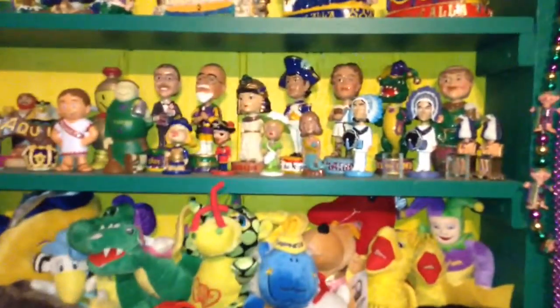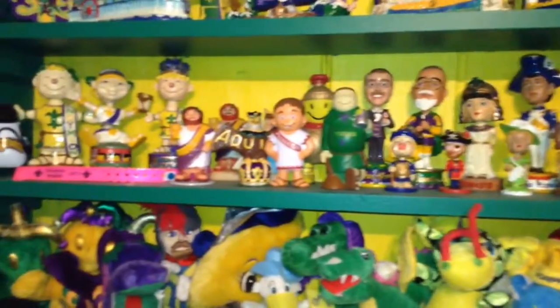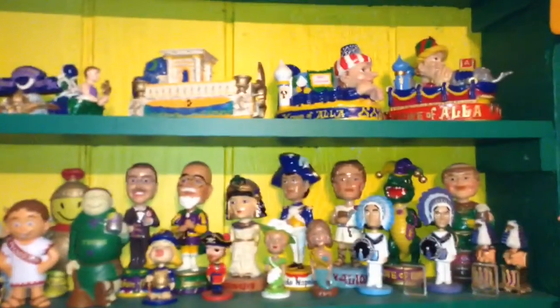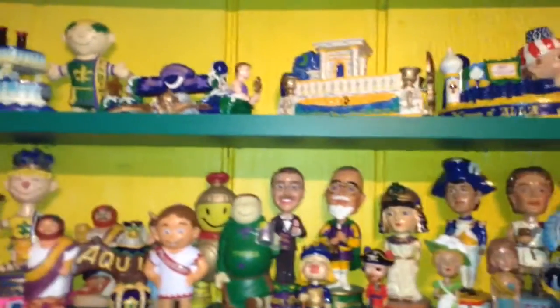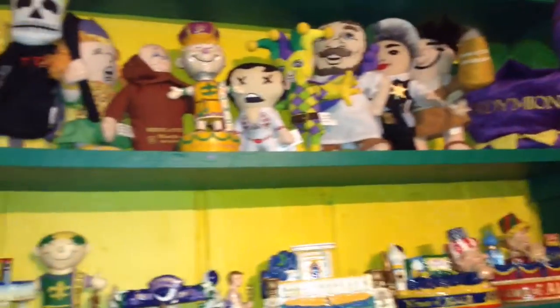We come up here, I got a bunch of bobbleheads from a bunch of different crews. There's the Endymion bobbleheads. Then we have some porcelain floats. It's a couple of Alla. And then there are some floats from Endymion. And then we look on this shelf, and there's some more stuffed animals from some different crews.